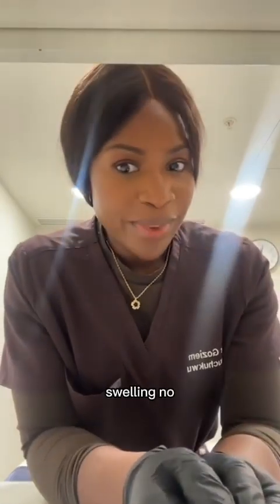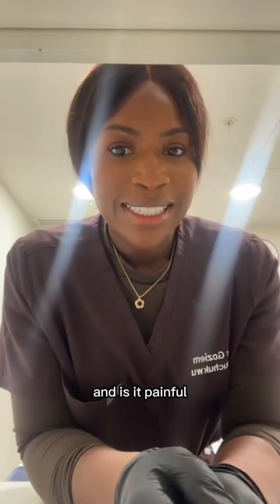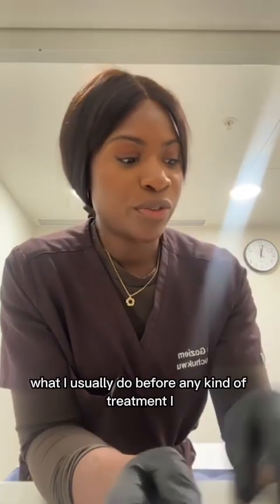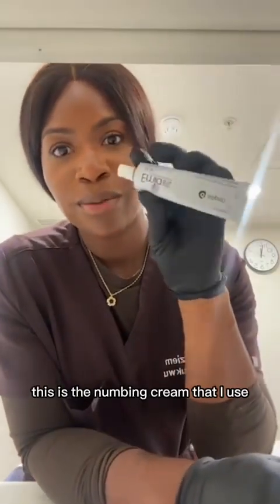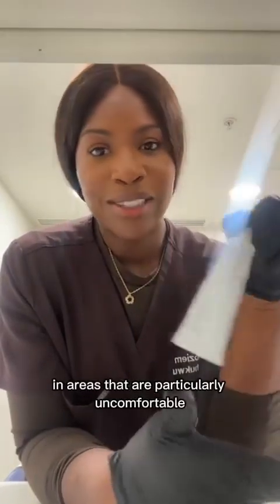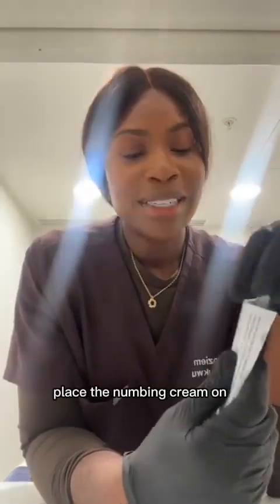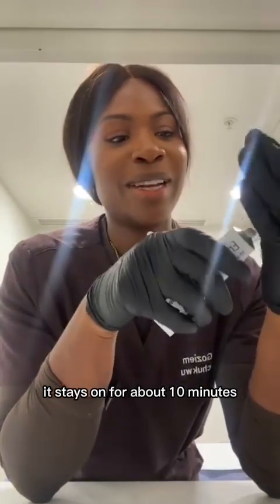Swelling? No. Swelling is actually very minimal. Is it painful? What I usually do before any kind of treatment is use a numbing cream. So this is the numbing cream that I use. I also have a slightly stronger one, which I'll use in areas that are particularly uncomfortable. Place the numbing cream on, and once it goes on, it stays on for about 10 minutes.